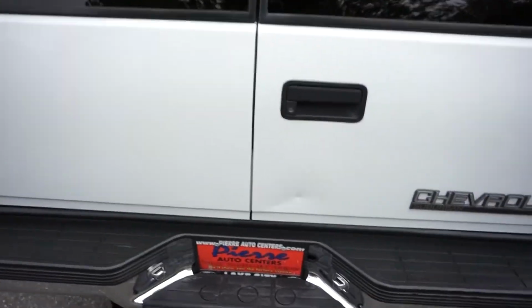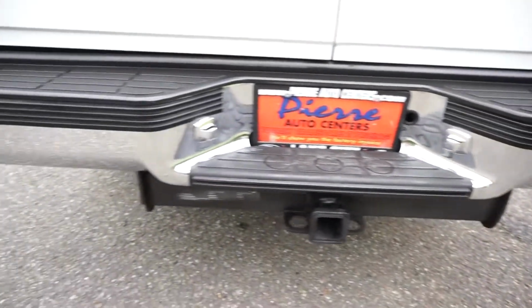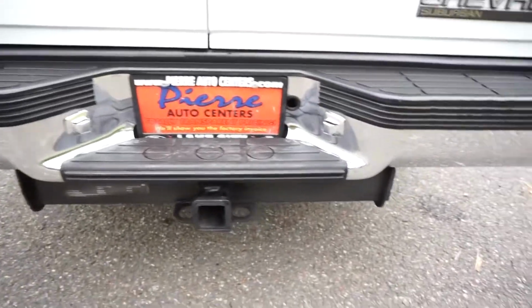There's a little mark, looks like maybe they shut the door on something here, but rear glass is nice. Tint all the way around. Tiny little ding, but rear bumper is really nice and straight. The chrome underneath there is really just, you look at these pieces here, usually these things are just faded.